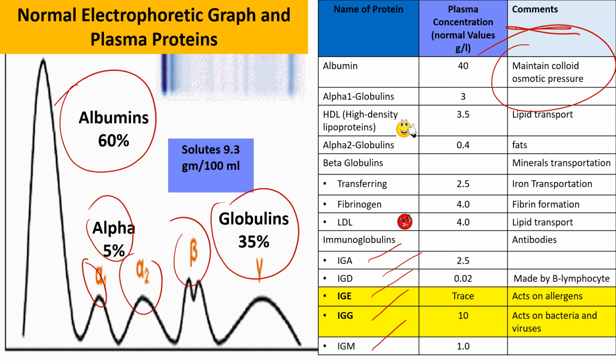Besides that, the vast majority of the immunoglobulins is the G, as you can see here, 10. And what does it act upon? It reacts upon viruses and bacteria. So anytime we suspect that we have a bacteria or a virus, if we look into the gamma globulins, I'm going to look for the IgG. If I see an increase in the gamma globulins, it's because of the presence of a virus or bacteria.